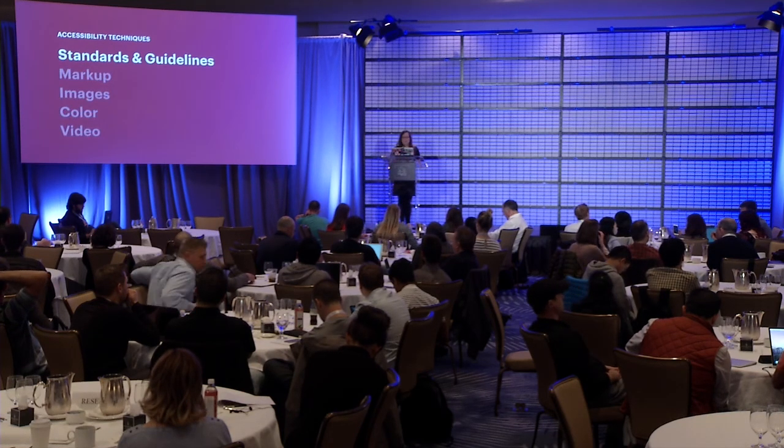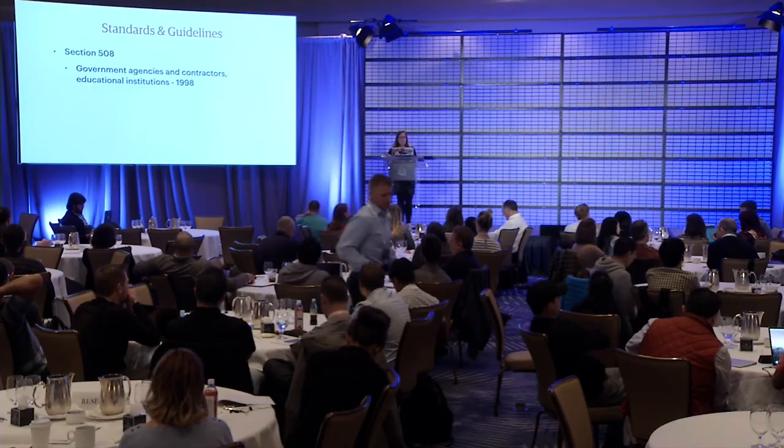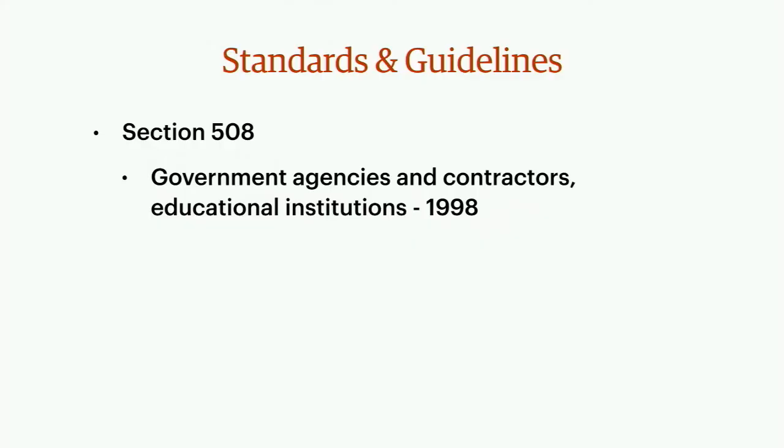So what standards exist? In the United States, there's two main standards. The first is Section 508, which applies to federal agencies, government contractors, and a lot of colleges and universities who accept federal money for research funding. But it was written in 1998, and it hasn't been updated since then. And I think maybe things have changed a little bit since 1998. I don't know about you, but.